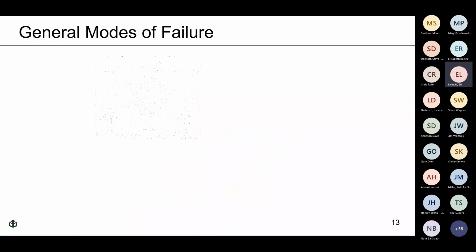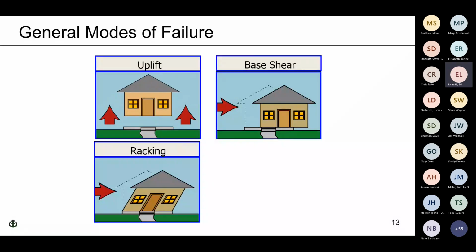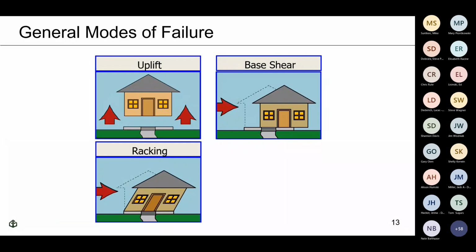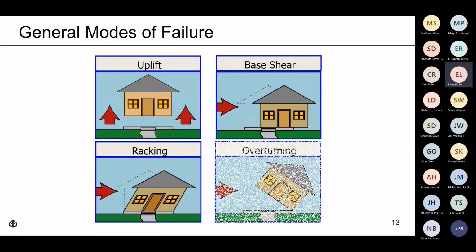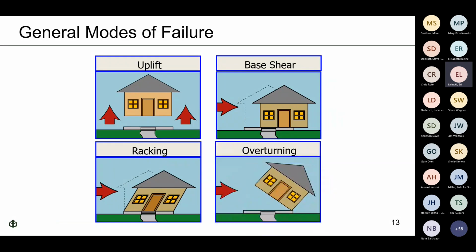And here's your general modes of failure. So you've got uplift, you've got base shear, you've got racking. I don't like the animations there. And then you've got overturning. There you go. But each of those are a different mode of failure for shear walls, right?